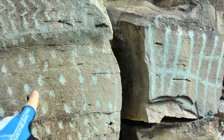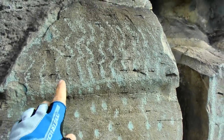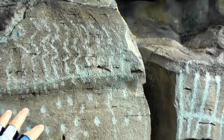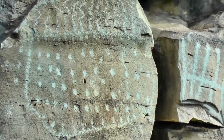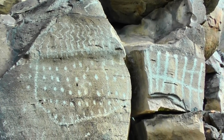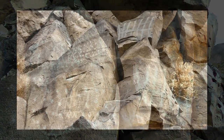Then you have these very simple little dots right around here, and then above it you have these squiggly lines that look like maybe lightning coming down, maybe a lightning representation with rain coming down. I tell you, it's really wonderful. And I wish I knew what the artist, the person who created this image, was thinking. Anything I say about this is just my own speculation and guesswork.